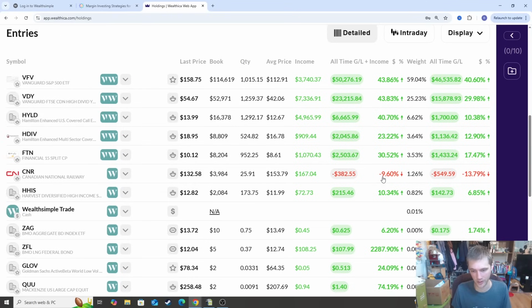And then we have CNR, eventually going to sell this when it recovers, because I just don't want to hold any single stocks. But the railroads are down quite a bit, so we'll wait and see. It's about $4,000, so give or take, it'd be like minus $400, whatever. It's not that big of a deal. If we could sell that, get that out of the way, and put it into some of our other stocks that are going to grow better, we could always do that.